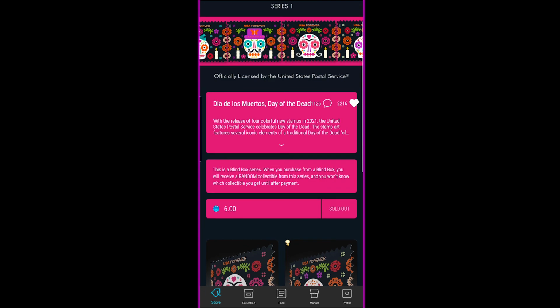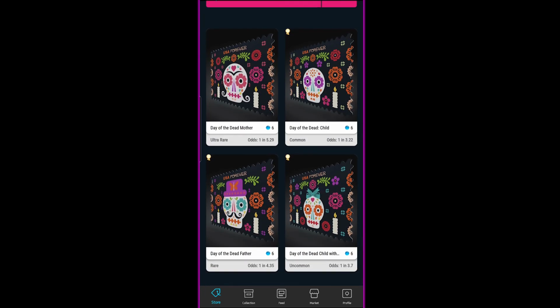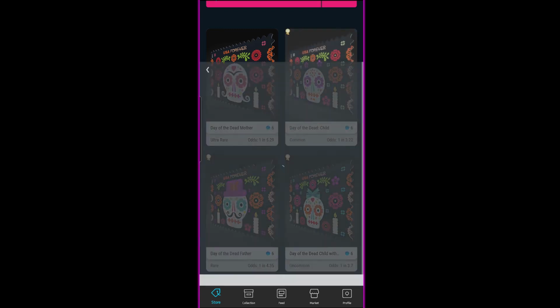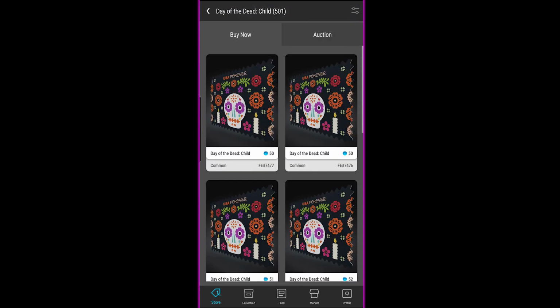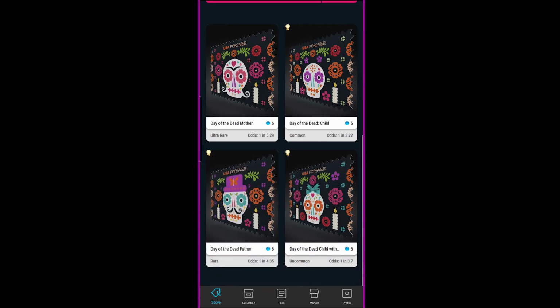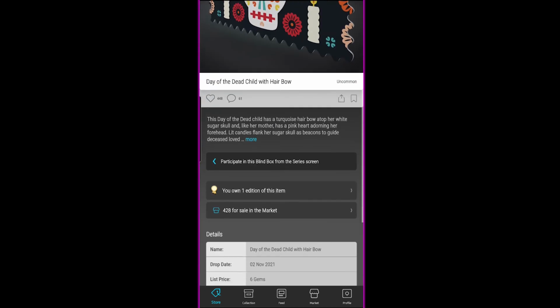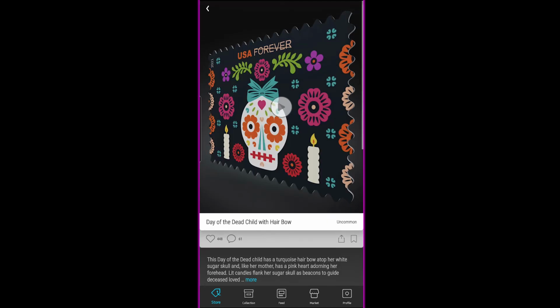Something to take note of is that USPS stamp was selling for $6 if you were able to get it at the time of the drop. And right now, if you go into the majority of these, the cheapest one is 50 gems, all the way up to as high as, for the ultra rare, 300 gems or 310 gems.